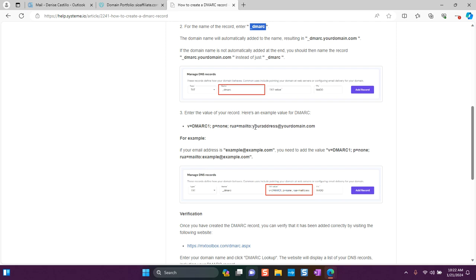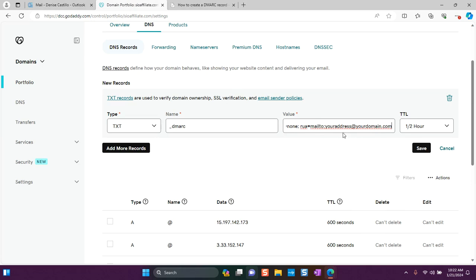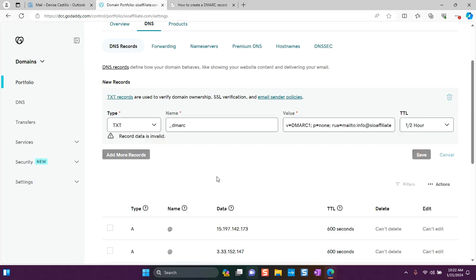And we have to make sure that we replace the mail-to address with our email address. So I'm going to go ahead and select everything here and copy it. Then I'm going to paste it in the value. But I'm going to update everything where it says your address at yourdomain.com. I'm going to replace all that. So I'm just backspacing until the letter Y. Okay, removing all that. And then I'm typing my email, which is info@sioaffiliate.com. And I'm going to save.